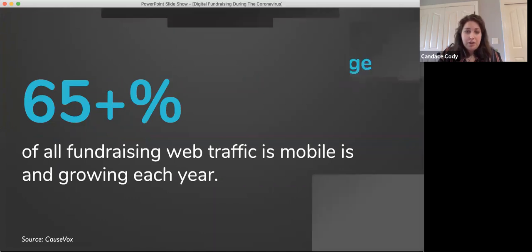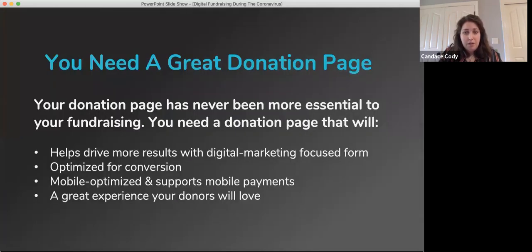So when you're talking about your donation form, you really need a really good donation page right now more than ever. Your donation form should be digital marketing focused, so it helps amplify the results of your digital marketing. You want that email campaign to be really effective, but if your donation form isn't conversion optimized, you're going to end up missing out on a lot of donations.